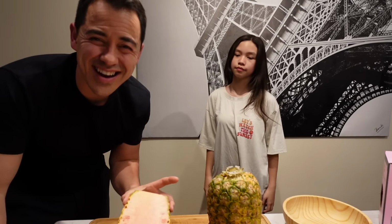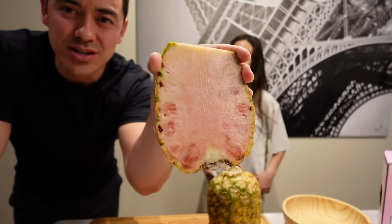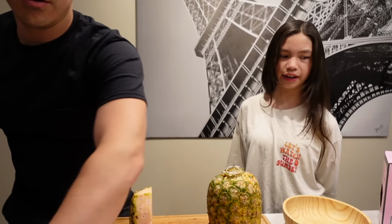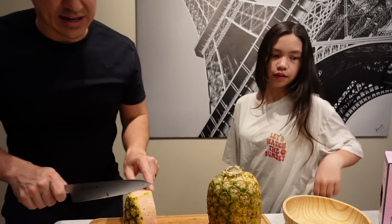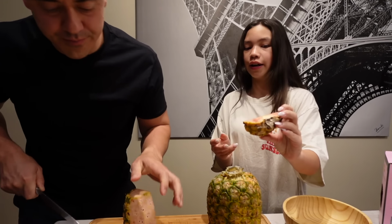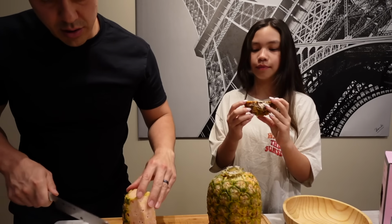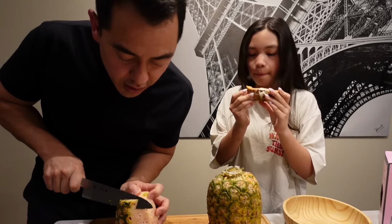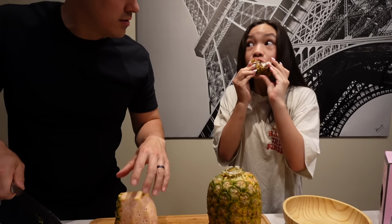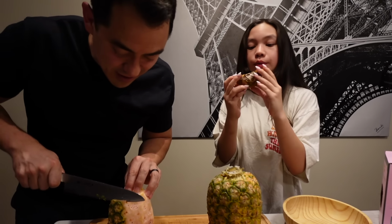So normally I would not cut it like this, but I did that because I wanted to show the inside real quick. Is this natural or is it like dyed? I don't know. Okay. Is it dyed? You know, that's a good question. Well, they call it the jewel of the jungle. Am I allowed to try it? Go ahead. You can try it. I don't know how it's gonna be. Is it good? Is it sweet? Really? It's really sweet.